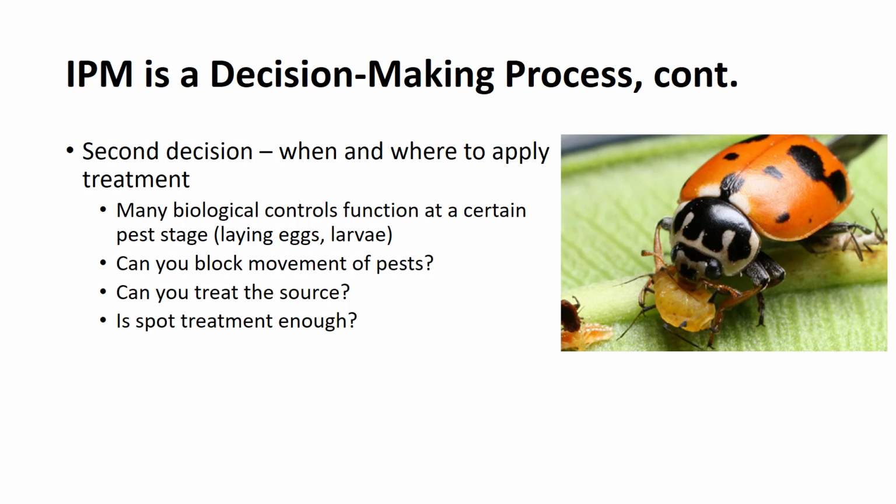The second decision in an IPM program is to determine when and where to apply the treatment. Many biological controls will function only when the pest is at a specific stage of development, for example, laying eggs or larval stage. In some cases, the pest may be coming from an adjacent area. Would it be possible to block the movement of pests from that area to the nursery crop? Would treating the source area be the best response? Will a spot treatment be enough, or must the whole block of plants be treated? Once these questions are answered, it is time to select a treatment strategy.